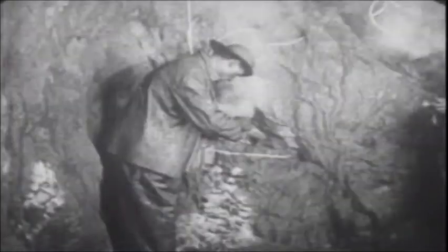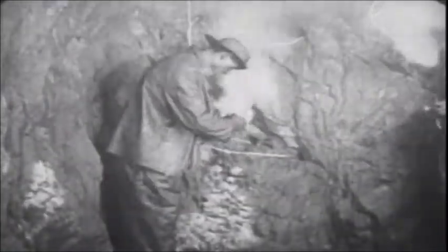Here you see them attaching the wires together. The fuses would be let off with the cap lamp at that time. Here you see them lighting all of them. We didn't wait to see what happened, but this was the result.